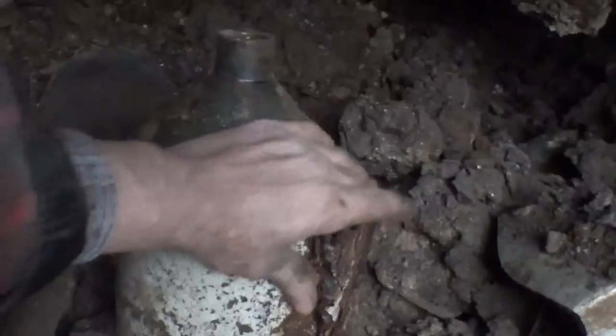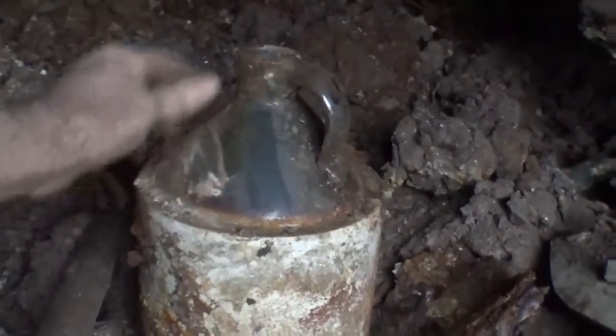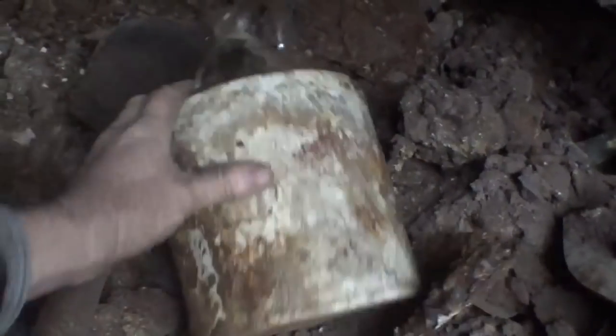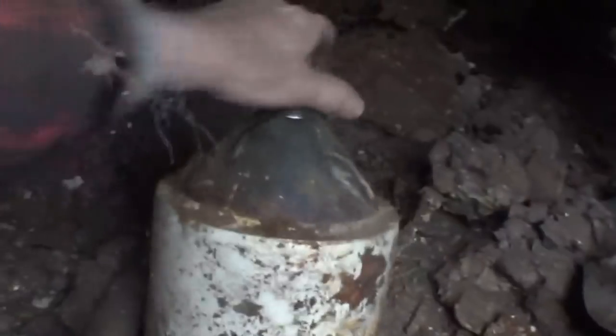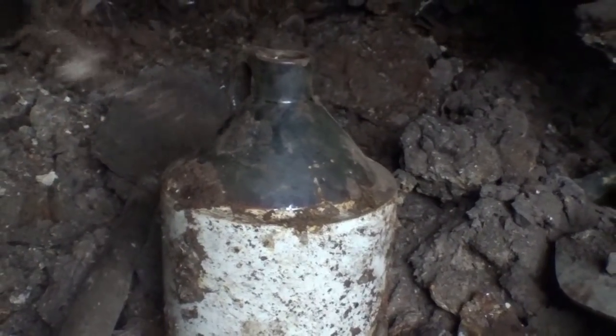Try to get the camera where you can see it. Don't have any embossing on it, but it looks good. It's got a nice slope shoulder on it. Dark plied handle. Nice gallon size stoneware jug. Yay. First jug for the day, right at the end. The old jug dump.